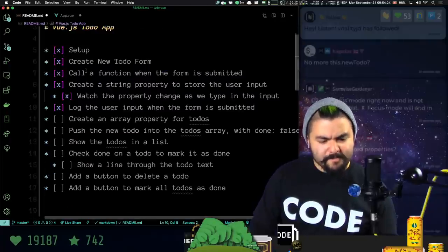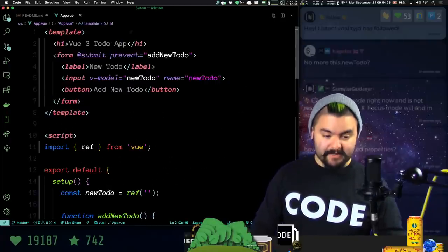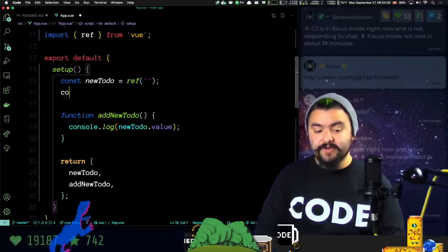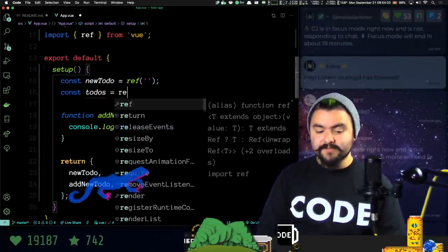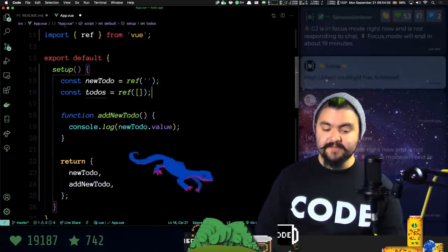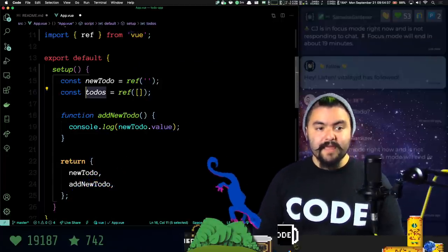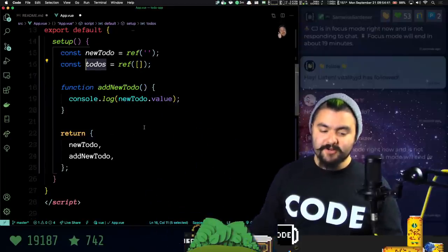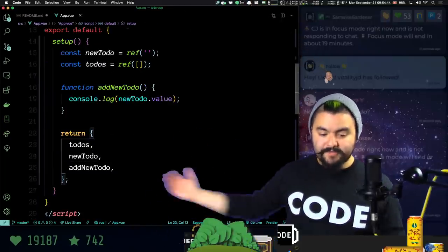All right, what were we going to do? Create an array. Yeah. So we now need an array of to-dos. I'm just going to create another ref. I'm going to say todos is a ref that starts off as an empty array, just like that. Then I want to make those to-dos available inside of my template, so I'm going to return it right here, like that.